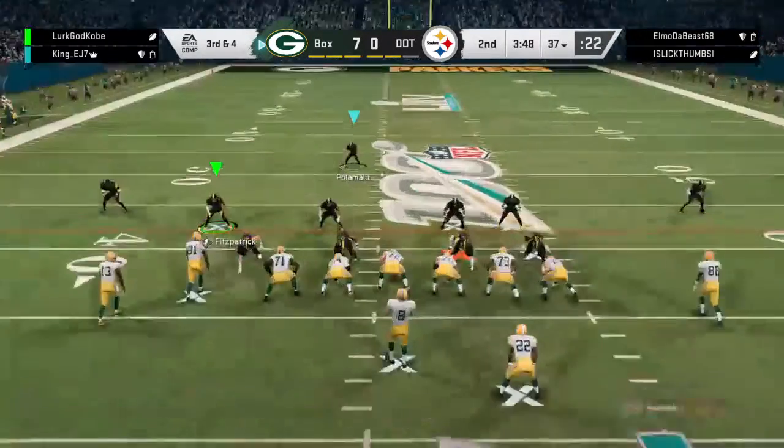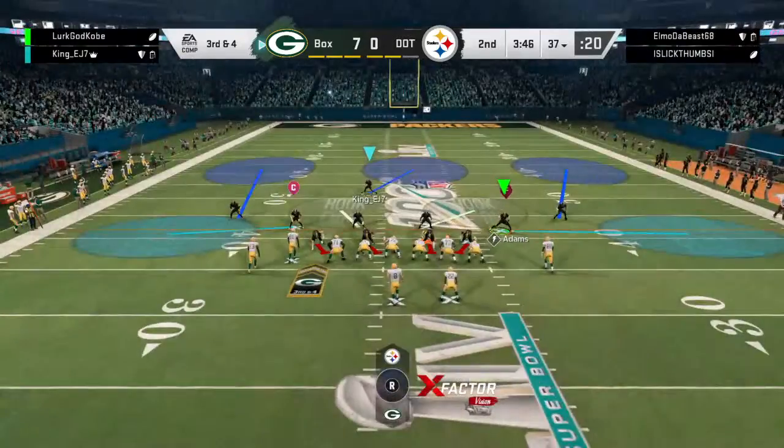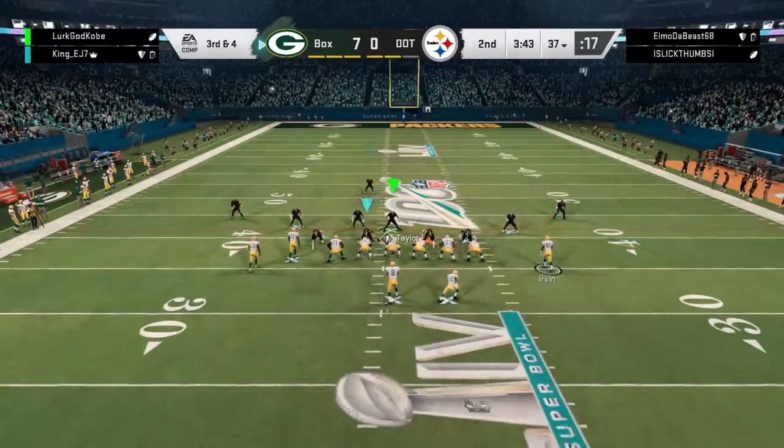Let's go. 10-2 soft. 50. Set the 10. Wahoo. 5.